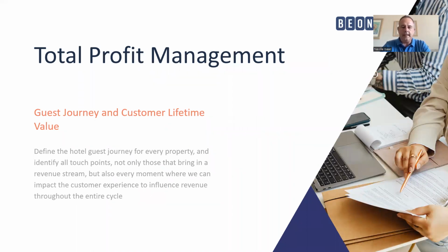And we think that here hotels need to start looking at different KPIs than the classic ones that we tend to use in revenue management. So you need to map out your guest journey, understand on every touch point how you can impact revenues, and also think about the customer lifetime value, which means you need to really understand the behavior of your customers.